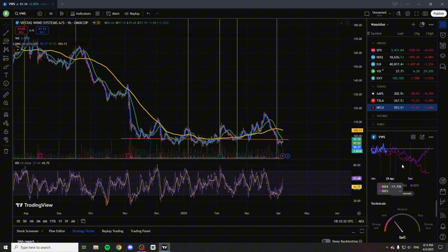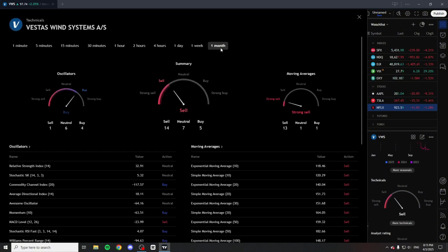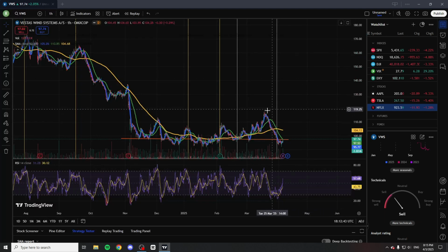Now, the technicals on this stock are a sell for the day, as you can see here, and for the month it is also a sell. Now, the oscillators are getting a bit better, but the moving averages are actually just the same, and that is, of course, as you can see here, for the past 3 weeks it has just been tumbling. We were up at 116, but it has just been falling and falling. A reason I like it at the moment.